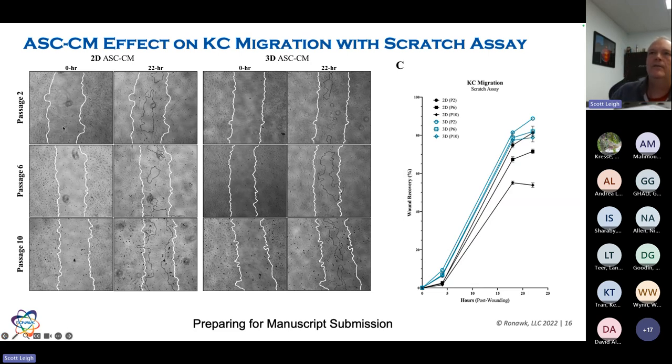So again, we look here on the left, we're looking at a scratch assay in 2D at passage two. We go out to 22 hours, pretty typical. We go out 10 passages or 30 days. The cells are not migrating back together in that scratch assay. But when we look to the right, and again, we don't have subcultures, so we're doing a scratch assay at roughly equivalent time, 6 days. Looks pretty similar. When we go out to 30 days, our migration or metabolic activity in these cells looks almost the same as it does at 6 days, and it looks very, very different than what we see in 2D.